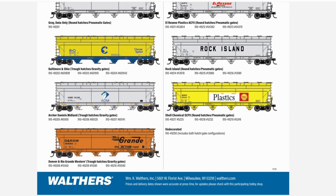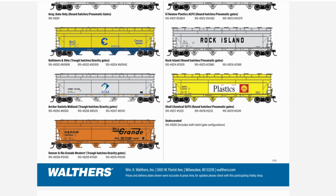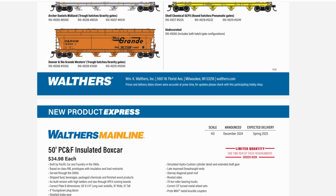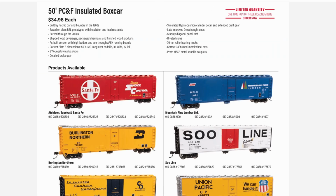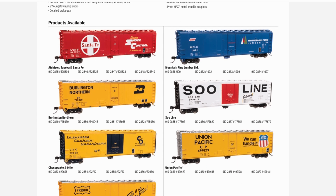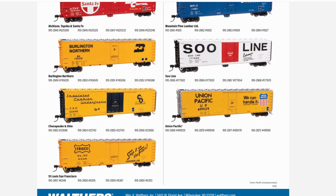Again, there's that Shell Plastics model, as well as a pretty neat orange Rio Grande hopper as well that I didn't actually recognize at first glance. Mainline release, you just get the metal couplers and less of those separately applied pieces that you'd get on a proto release. Still a nice boxcar. Good offering here from them as well.